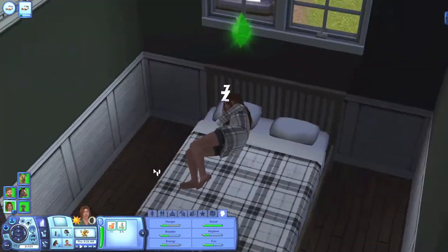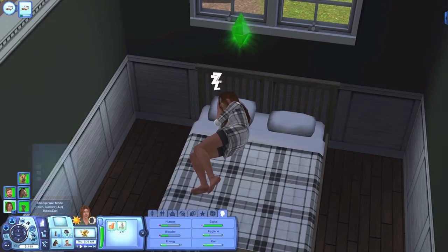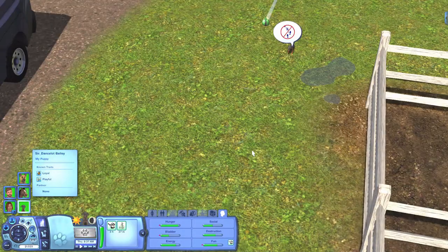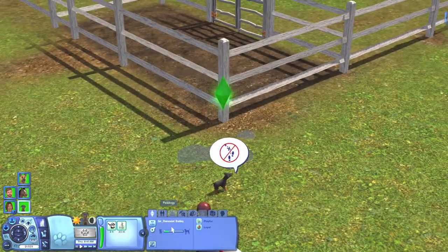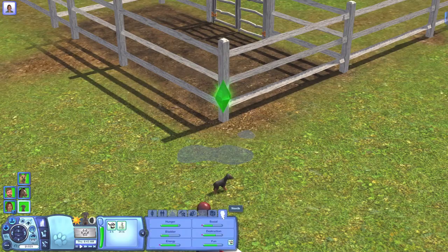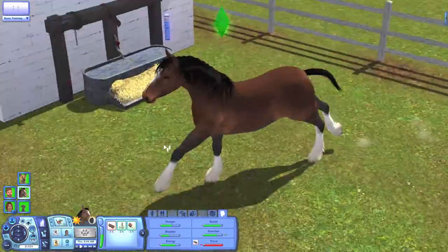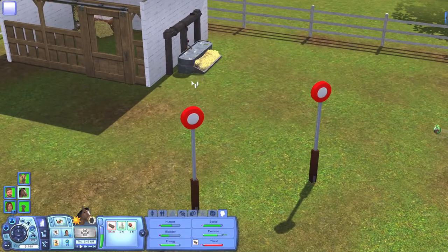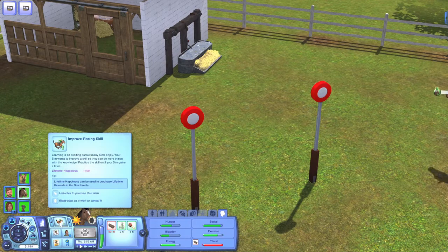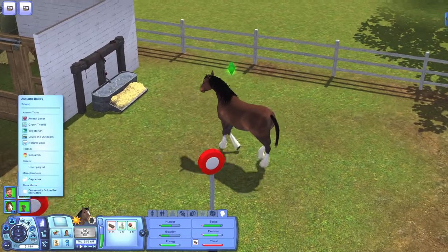But anyway, we're having our girl take a little bit of a nap because she is so tired, I have no idea. We also got Sir Dancelot. He's just straight chilling and I cannot wait for him to age up. He has 11 days until he ages up into an adult and I'm so excited to see what he looks like as an adult. But anyway, Hip Hop, you're thirsty. What are you doing? Come drink, eat some hay, and you're gonna have to go to the bathroom in a moment. He wants to improve his racing skills, so let's lock that in, because that's happening.